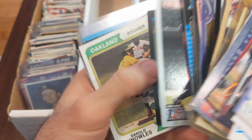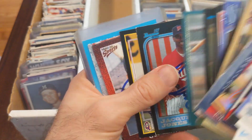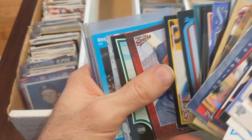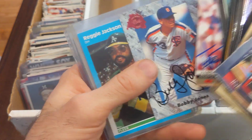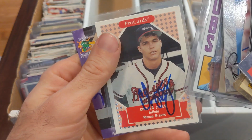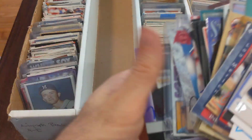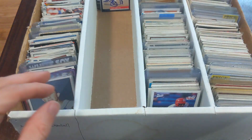But what was not in the collection was really surprising, because when I'm going through this 68 set, there's no Nolan Ryan rookie card, there's no Johnny Bench rookie card, and there's no Mickey Mantle card, which was pretty surprising. Reggie Jackson, man. See, we're getting some finds in here. Dude, another Chipper. There are some gems in here, man. This is turning into a pretty nice set to look through. This is some nice stuff.